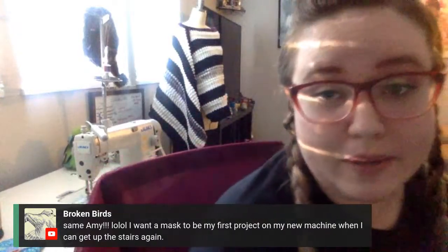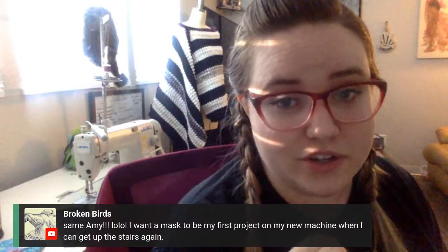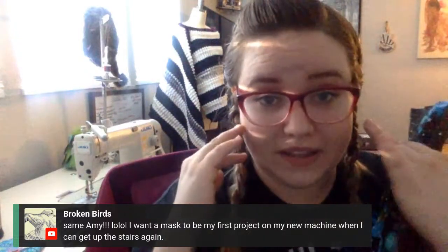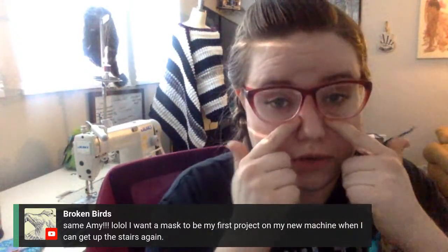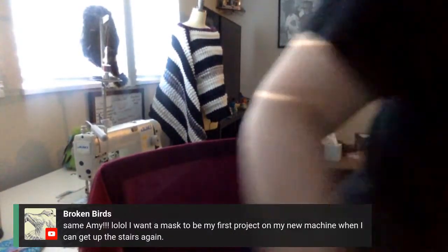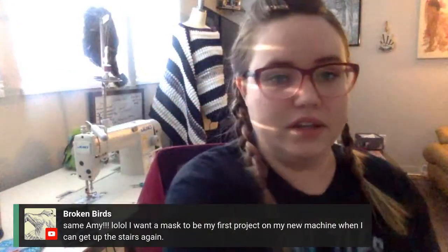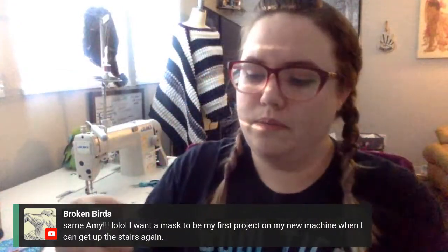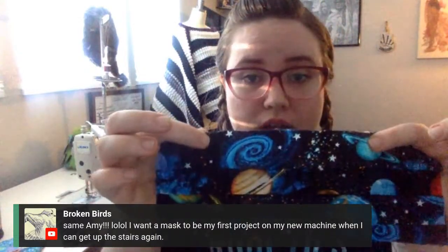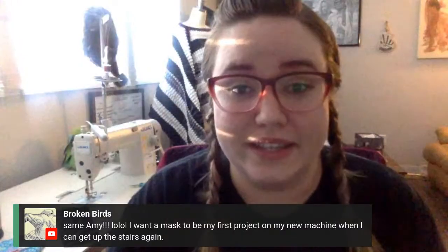So I have some pre-made cut pipe cleaner. I cut longer pieces than what a traditional mask, like the surgical masks, have. They're probably just enough for your nose. But I have some pre-cut ones here. I'll probably have to trim it down a little, but they'll go from about here to here, because then that will fold through your whole face and just really keep it down.